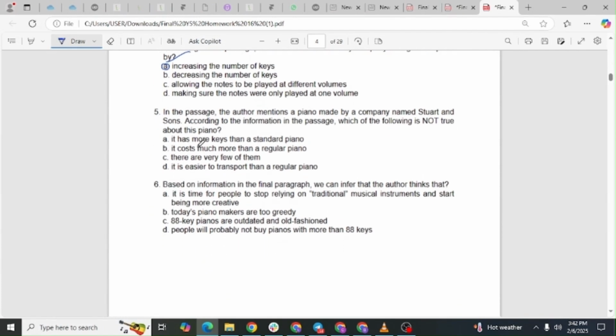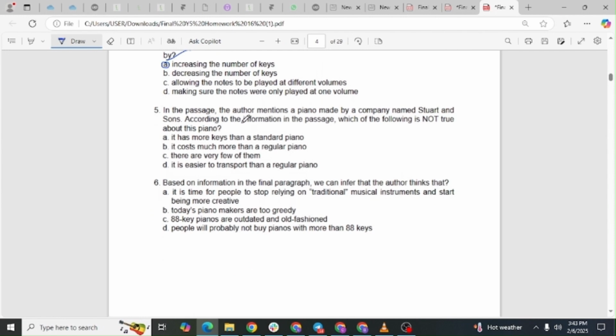Question 5. In the passage, the author mentions a piano made by Stewart & Sons. According to the information, which of the following is not true about this piano? Option A. It has more keys than a standard piano. Option B. It costs much more than a regular piano. Option C. There are very few of them. Option D. It is easier to transport than a regular piano. The correct answer is option D.